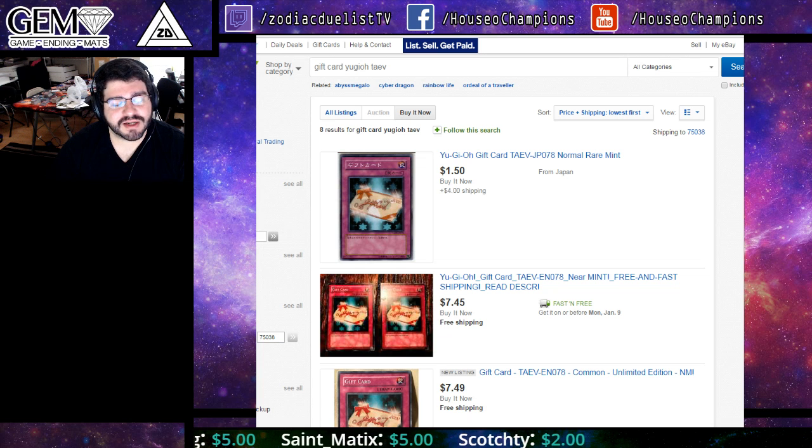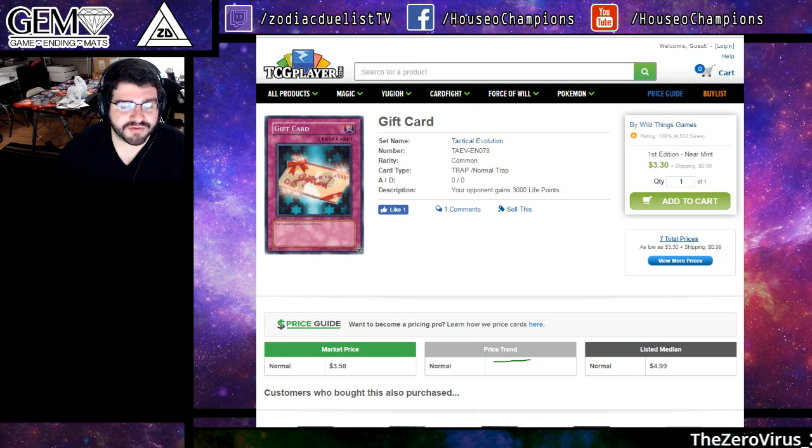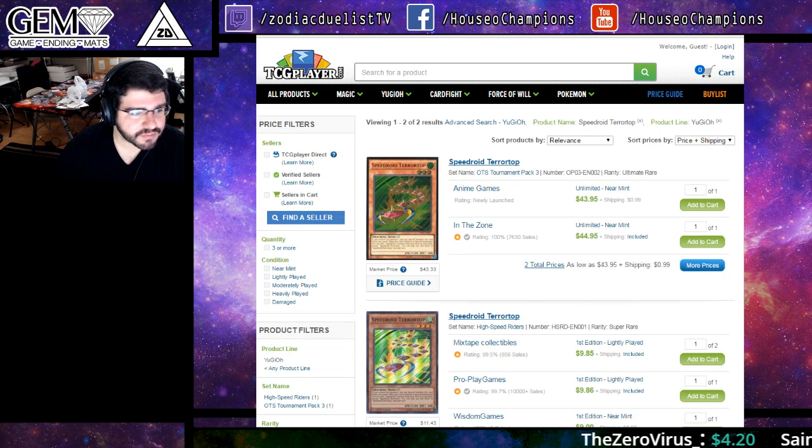But Gift Card, definitely, the reason it deserves its price: A, it's a funny card, B, it actually is a short print that you use in a niche deck of Nurse Reficule Burn, which is now searchable. Speedroid Terrortop got bought out. Robbie Cole also covered this.